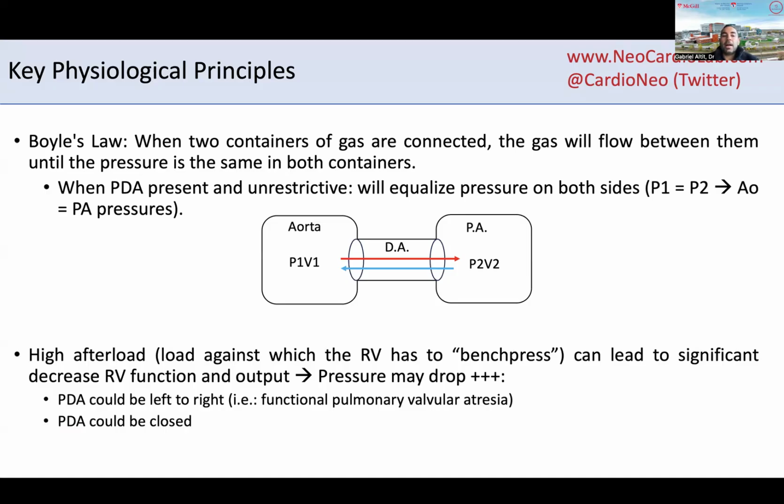The other thing to keep in mind is that increasing afterload is often poorly tolerated by the right ventricle. So afterload is a bit like bench pressing. It's trying to go to the gym and pushing this bar. If I take a little bar with no other weights on the side, it will be very easy for me to bench press. But if I start adding 200, 300 pounds, eventually I'll start failing. And so that's the same concept about afterload.